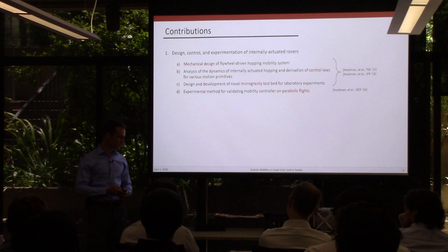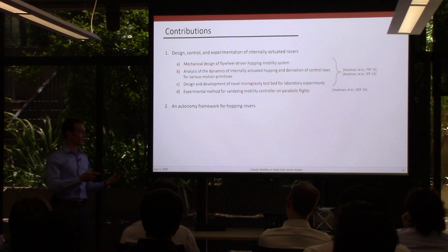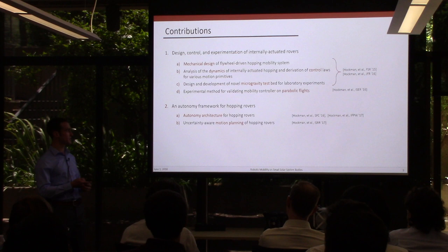Also touch a little bit on our experimental flight campaign on these parabolic flights. It's a reduced gravity aircraft that Marco and I had the opportunity to go on a few years ago. In the second part of the thesis, I'm going to talk about this autonomy framework for hopping rovers, where on the one hand, we need to discuss the problem of motion planning, which is how do you plan trajectories around these weird gravity environments.